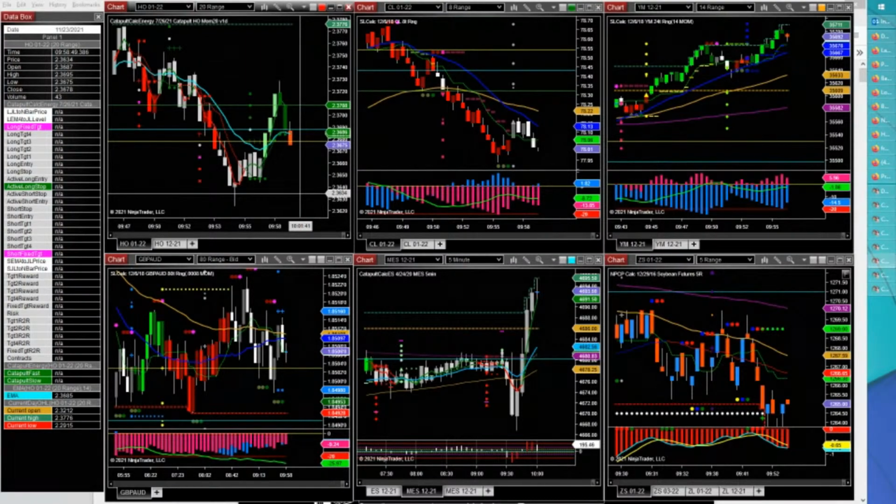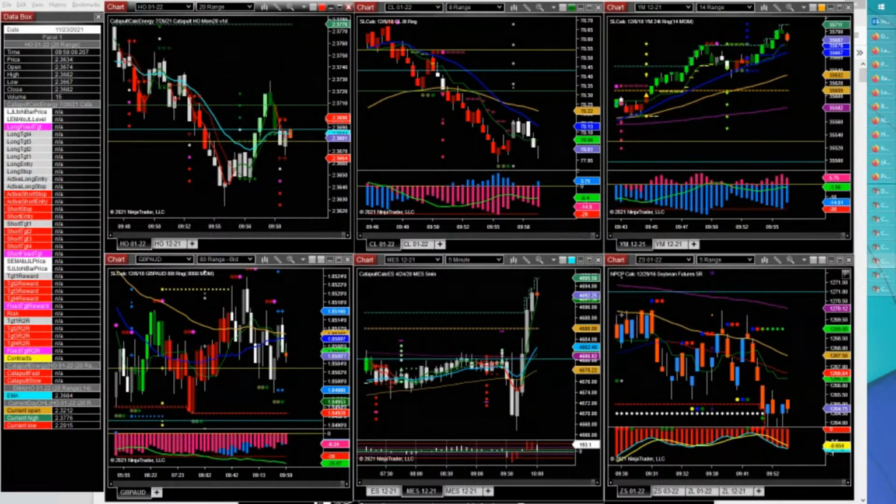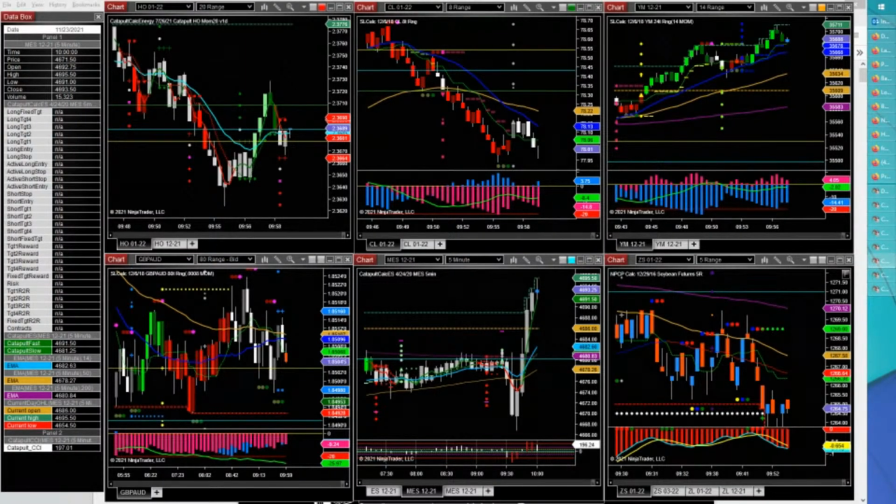Micro ES did not set up a trade. I'm surprised. That's because we had already had the crossover earlier, and we didn't cross back to red.